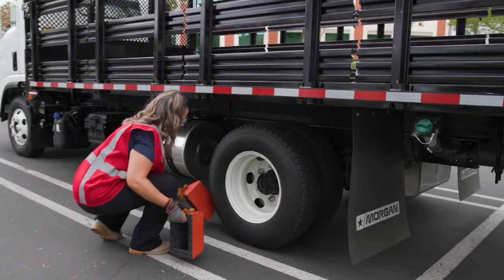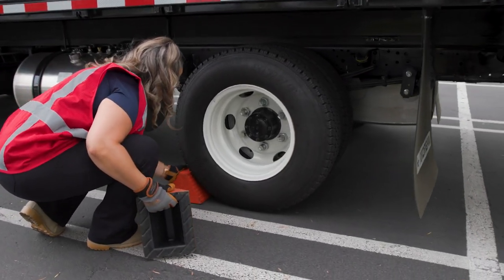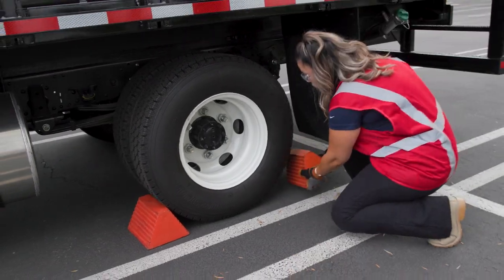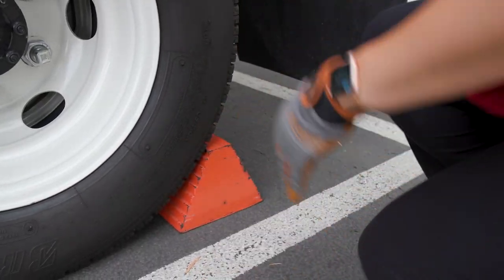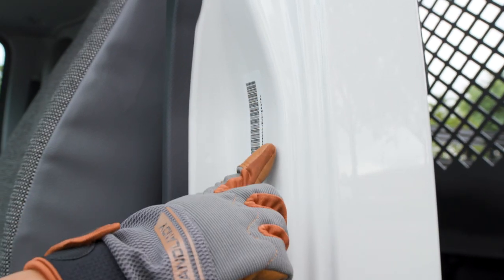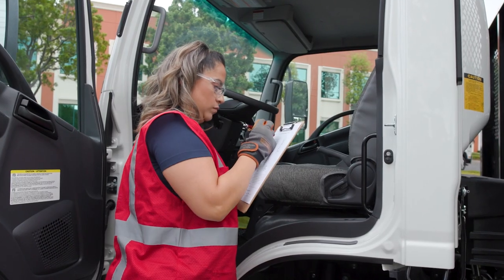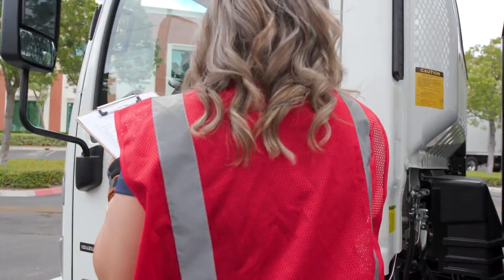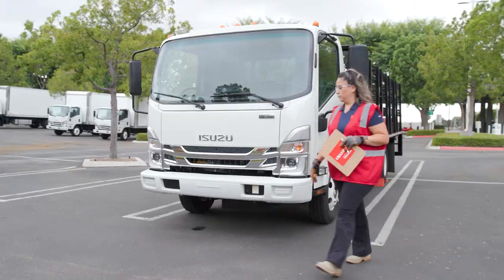With the transmission in park, the engine off, and the key in your pocket, chalk the wheels to be sure the truck won't move while you walk around it. If the truck is part of a fleet, check the VIN to make sure you are recording the inspection for the correct vehicle. Also, make sure that you have the required registration and insurance information for the truck.